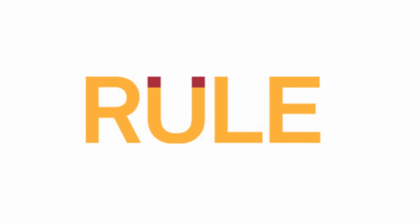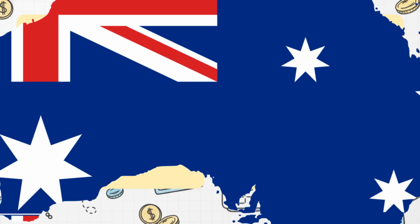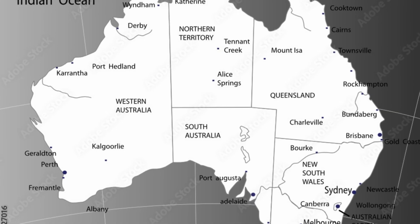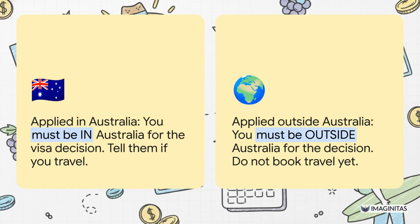Right, here's the rule, and trust me, it's a big one. As you can see, if you applied while you were in Australia, you must be in Australia when they make the final decision. If you applied from outside Australia, you guessed it, you have to be outside Australia for the decision. It's that simple, but so important to get right. And seriously, don't book any flights until you have that visa grant letter in your hands.